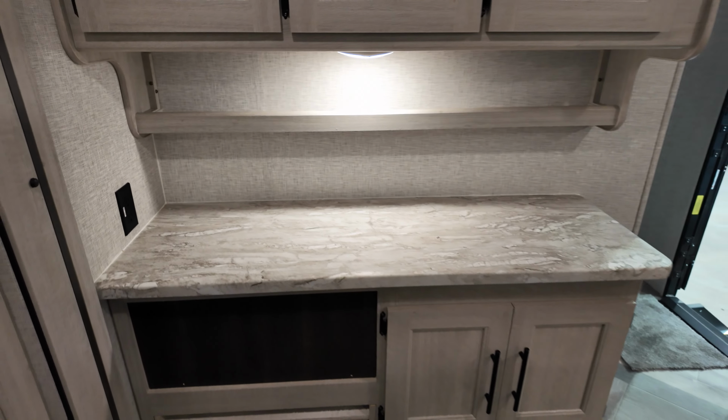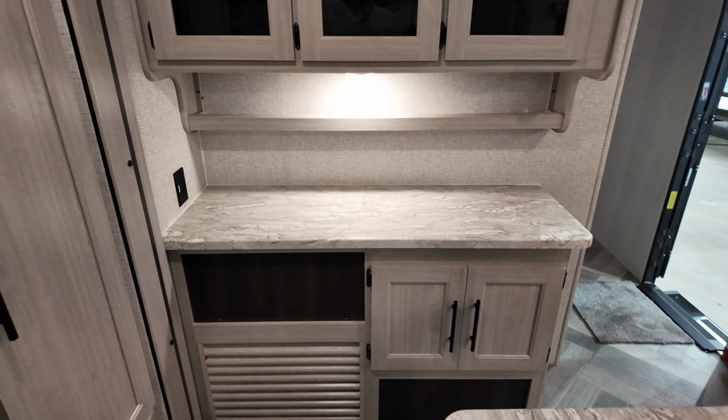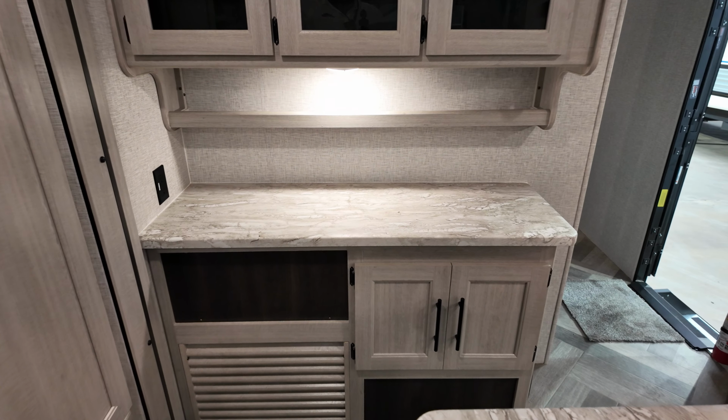And I even like this area. This would kind of turn into my junk space. I would maybe have a Keurig or a blender if I'm getting funky down at the campground, just kind of all laid out. My wife would be yelling at me, put your keys in a certain spot.